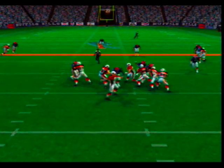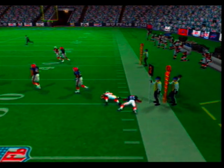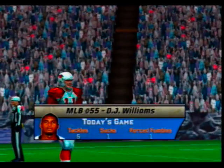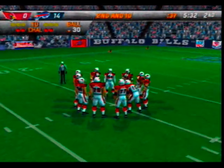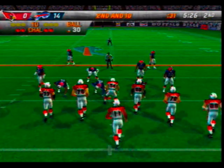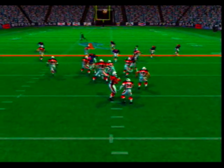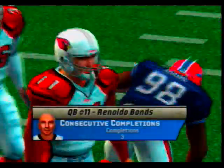Buffalo lines up in a 4-3 with the pass. Hits the fullback with a short pass to the right side. Back to the line of scrimmage, but that's all. Second and ten. Ball on the 30-yard line. Hey, what's the counter? The Bills line up in a 4-3. Gets rid of it. Williams is there on the stop at the 37-yard line.